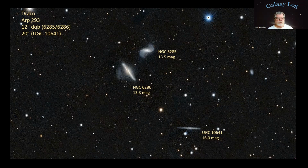So as far as observing, I'm thinking the 12-inch Dob for NGC 6285 and 6286, and to be able to get the very thin, faint edge-on galaxy would require my upcoming 20-inch. But it'd be really neat to view all three galaxies in the 20-inch. So hopefully the scope comes in, and I'll have a good clear night to get this trio of galaxies.